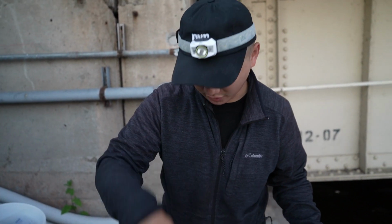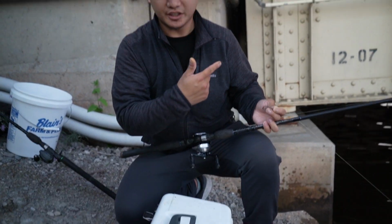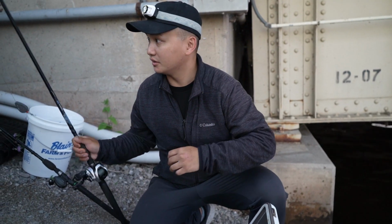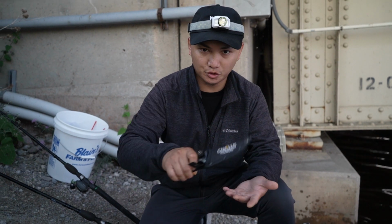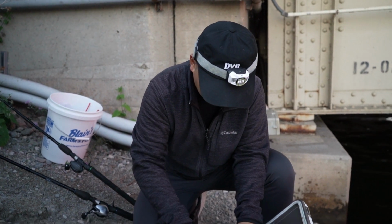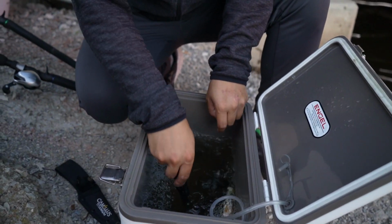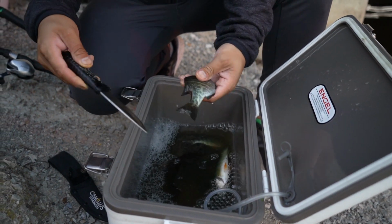So we got ourselves our cut bait here. I'm going to throw a live one in there, and I'm going to throw a cut bait out there. So let's see if we can catch one here. What you want to do is trim the bluegill, trim all the spikes, the tail, and whatever that's pretty much pokey. And hopefully we can get it in here. Okay, there we go.